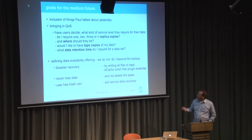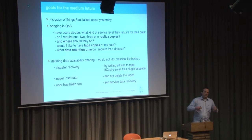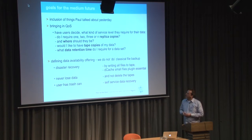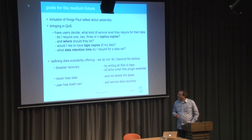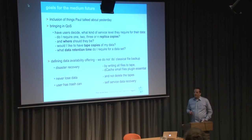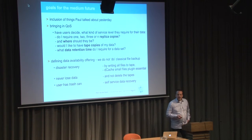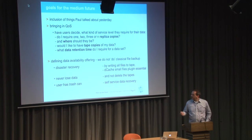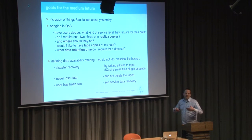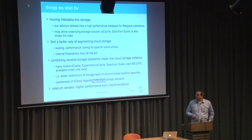And to be able to handle all these small files that we usually have in the DESY Cloud, we have this small files plugin for dCache that puts them in containers and then ships them off to tape. We need to be able to say we never lose data, so preferably never delete the tapes. And on the user side, the user has his trash can. So let's call that self-service data recovery. You have your deleted files and their history in your own DESY Cloud folder.